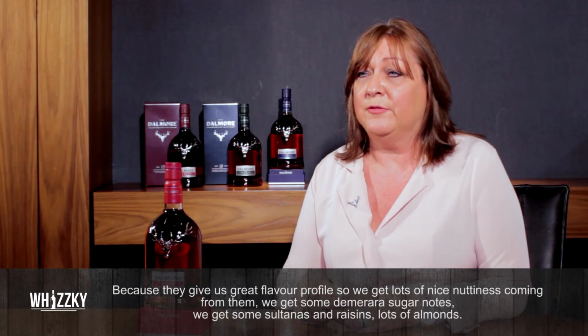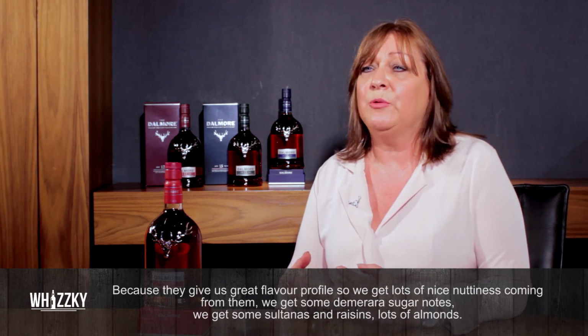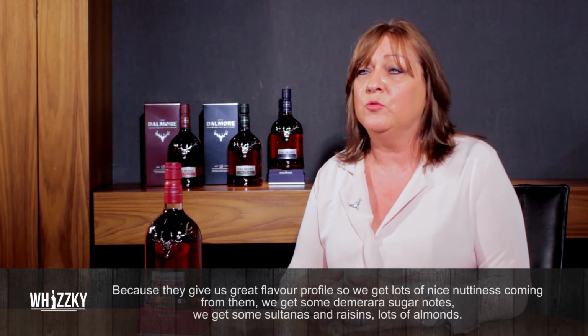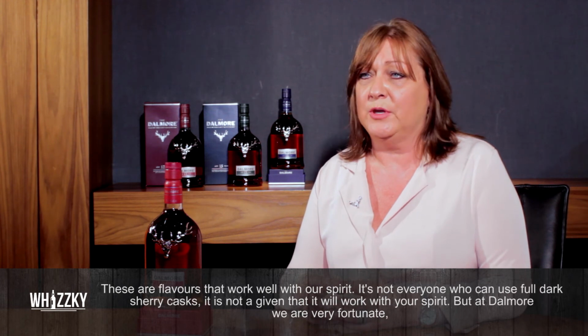Because they gave us great flavour profile. So we get lots of nice nuttiness coming from them. We get sort of demerara sugar notes. We get sultanas and raisins, lots of almonds. These are flavours that work well with our spirit.